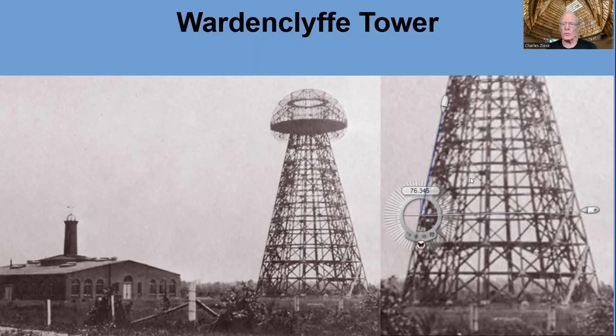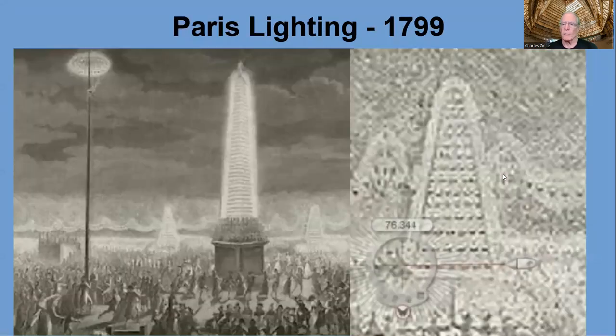Here's a particularly interesting one in the free energy sector. Wardenclyffe Tower was believed by researchers to be based primarily on resonance, and the tower has the 76-345 architecture.